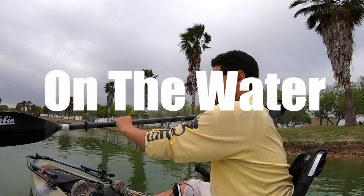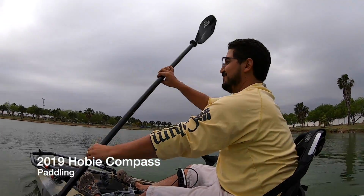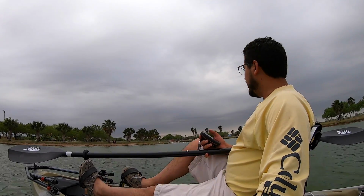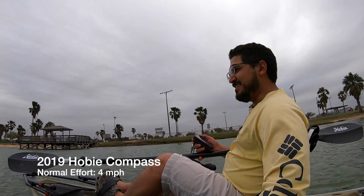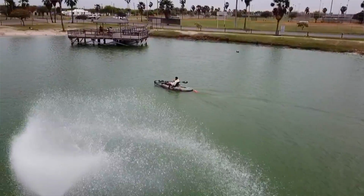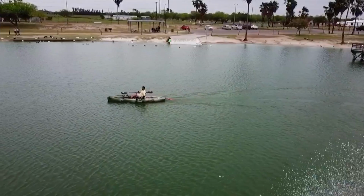All right, people, we're gonna do a little paddling with the Compass. That feels nice. So right now, I call this pretty easy pace. Nothing crazy. We're getting about 4 miles an hour. Like I said, easy pace. No big deal. Yeah, 4.2, 4.4. Okay, so we're gonna do this little curve. We're gonna give it the beans. Let's go a little faster.